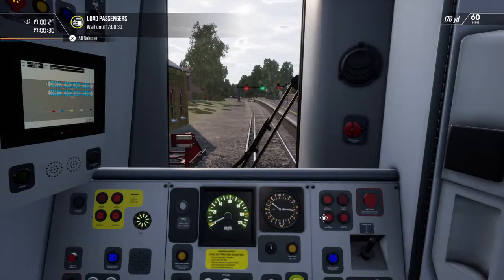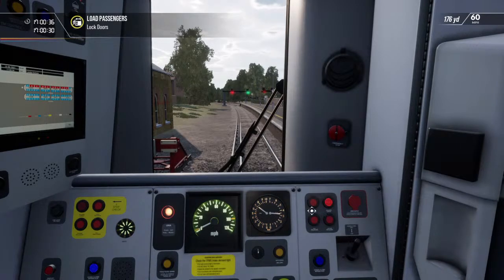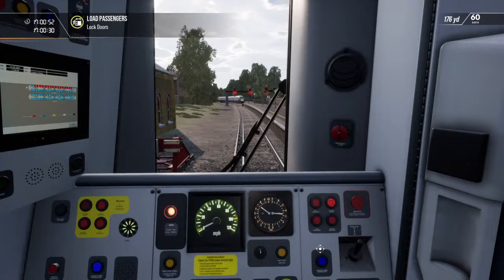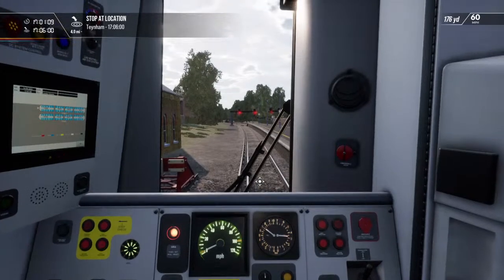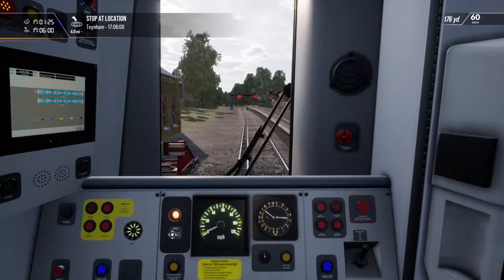Actually, I shouldn't have done that. What you're supposed to do is hold the doors open, I think, until you get the green signal now. I'm sure that's what they said in the last stream. I always close them just to be on the safe side, because you see it trips that objective complete thing. But aye, we now have to wait for the red to clear.